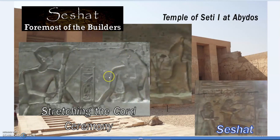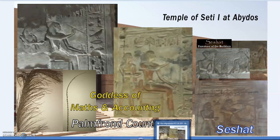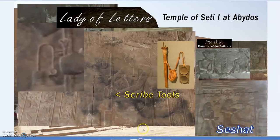Because of the screenshots where I was taking this video from, I had to overlay it, but you can see where I've got the 2 different shots, and this is how it would figure out. Foremost of the builders, one of her titles, she was of course a goddess of maths and accounting. The palm frond, when you strip it, is essentially a tally stick. So when you see whether it's Seshat or Thoth with this palm frond, it's a counting tool. Again, you see the scribe's tools as well in her hand. She was the inventor of writing.